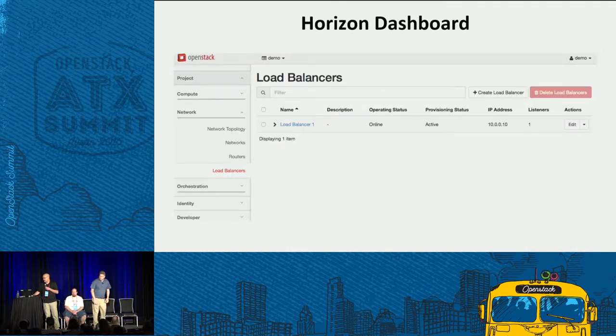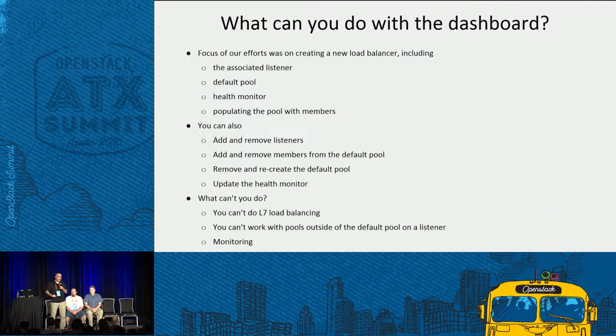So my team and I implemented the Neutron LBaaS dashboard for the Mitaka release. It's a plugin into Horizon. And the focus of our effort was to let you create a new load balancer, including the associated objects to actually do load balancing. So that would include associating a listener, creating a default pool, putting in a health monitor to make sure that the pool members are still working, and then populating the pool with members.